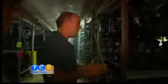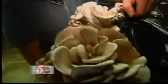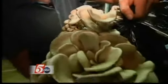After 5 days, they begin to look like this. Oh, look at these guys! You can see by comparison here the size of them. Those are about halfway grown right now. The color of them changes a bit too. They turn from that grayish color to more of a brownish tan as they mature. And these mushrooms are really ready to pick. This is the ideal stage right here, and you just give them a quick little twist and they pop right off.